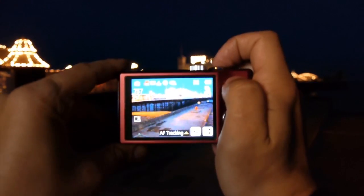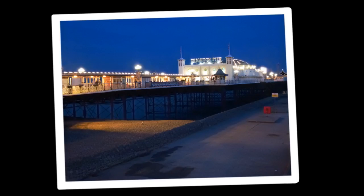The TZ20 keeps on performing even after the sun has set. By combining optical image stabilization and high sensitivity, you can take great shots even without a flash. And make the most of the TZ20's wide-angle lens.